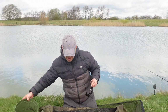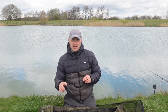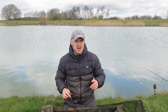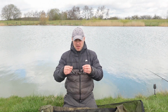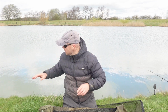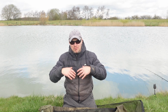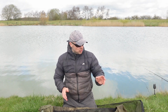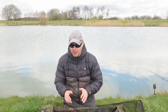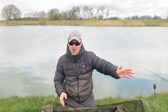So guys, we finally had one. I say finally, I've only been here half an hour, but I've been wearing these polarized glasses, and I've been looking in the margin, and just up from me on the left hand side it was clouding up. I dropped the chickpea rod straight on the spot. I hadn't even managed to put the alarms on, ripped off.